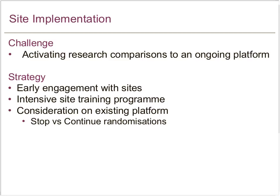Another key area of efficiencies is when it comes to site implementation. The challenge that we have here is that we have to activate a new comparison across a large number of sites while the platform is ongoing. So it could be a very intense period of activity for sites and clinical trials teams, the teams of the clinical trials unit.